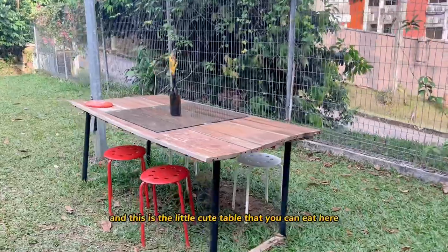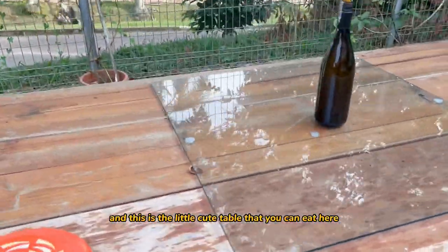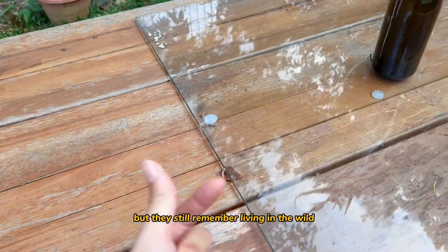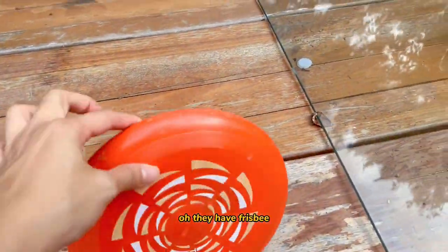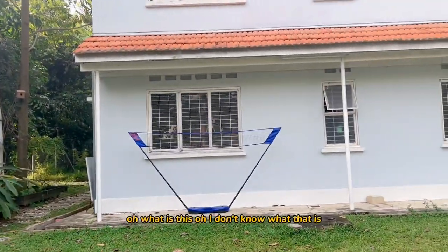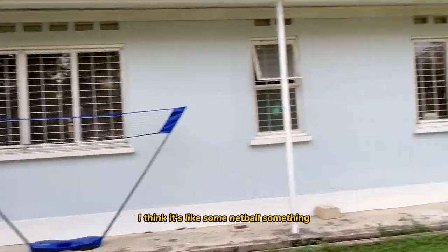Anyways, yeah. And this is a little cute table that you can eat here. Even though there are a lot of ants and stuff, but it's still, remember, living in the wild. Oh, they have frisbee. Cool, cool. Oh, what is this? I don't know what that is. I think it's like some netball or something.